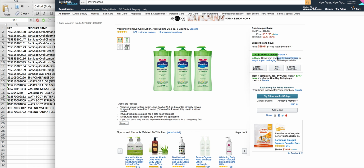This is Prime Pantry. I'm going to click it so you see, but that's sold by Amazon. If it says Prime Pantry, you don't want it. Prime is different. Prime is good, but not Prime Pantry. That's 24 ounces and doesn't have stars. This has stars, it's 20 ounces. This is 10 ounces and it has stars, so we're going to click on it. It's available from this seller, so we don't want it.